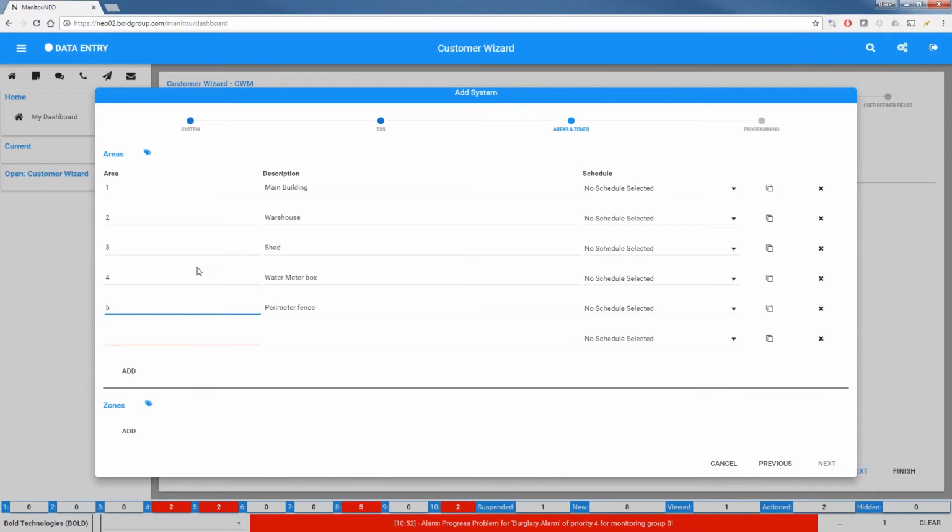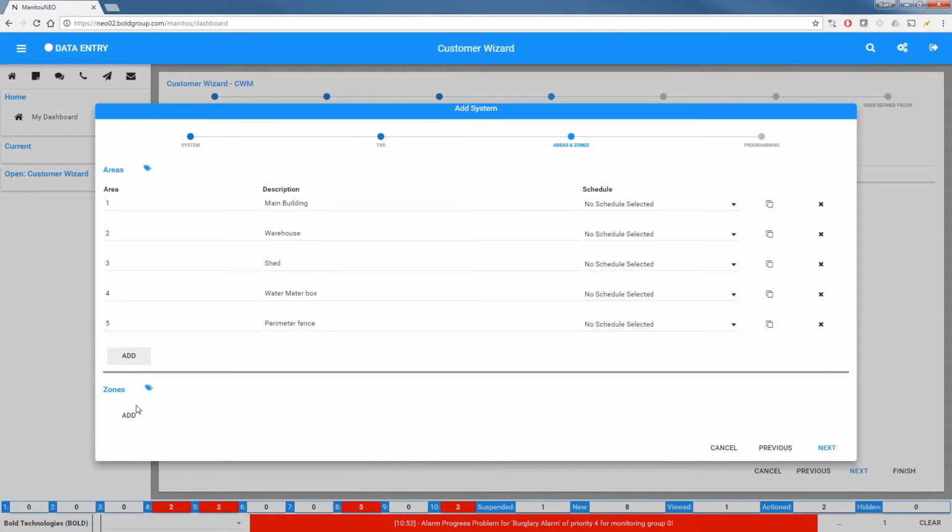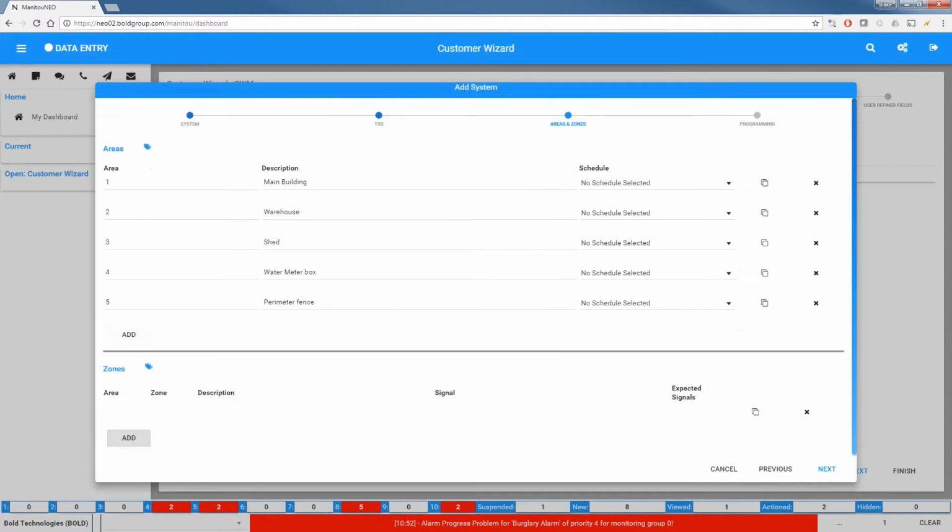So if our sites can provide us, in a simple text document, area information, zone list information, we now have a way to easily copy that into the Customer Wizard, no longer having to manually go in and add all those areas and zones. We'll delete our extra area there, and we'll go into our zone list.